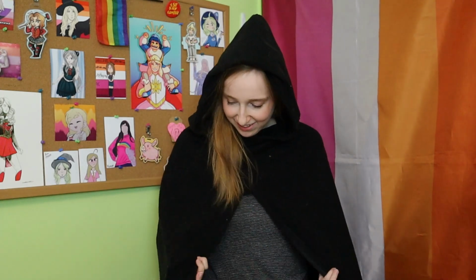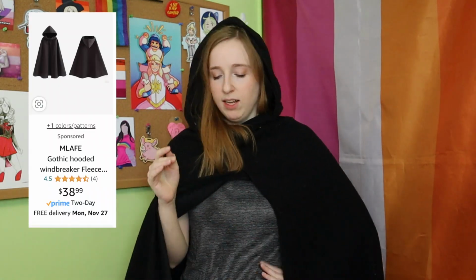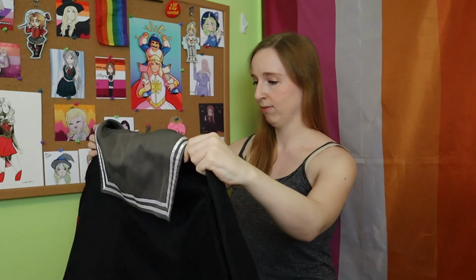Oh! Hang on, I know what this is. This is a cloak. Ooh, this is like nice. This is really nice and long. The outside is like a polyester fleece, and the inside is the inside of a polyester fleece. It's not lined or anything. I've seen cloaks like these on Amazon quite a bit, usually for like $40, I'd want to say. So this is a really good find for free.